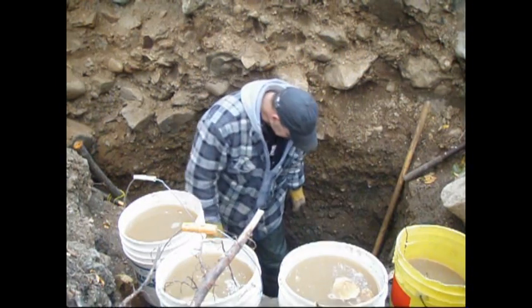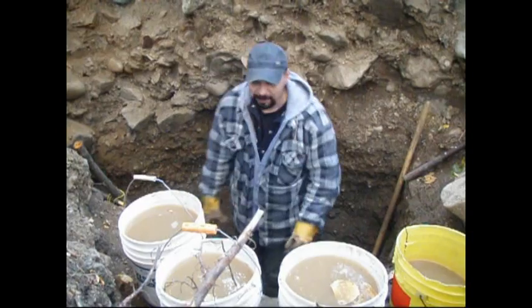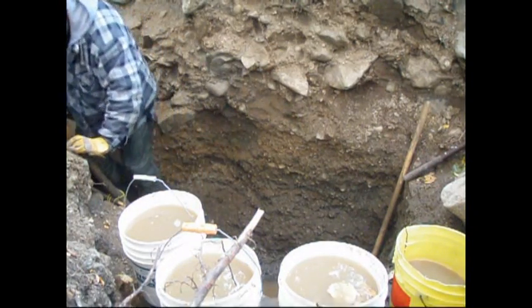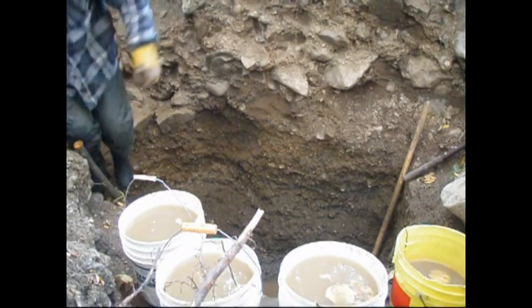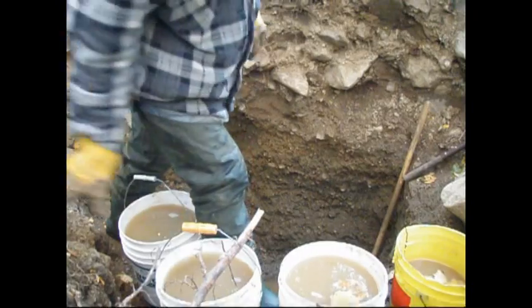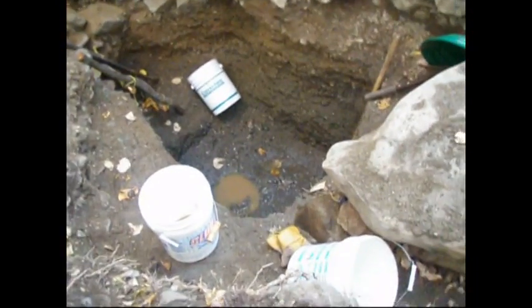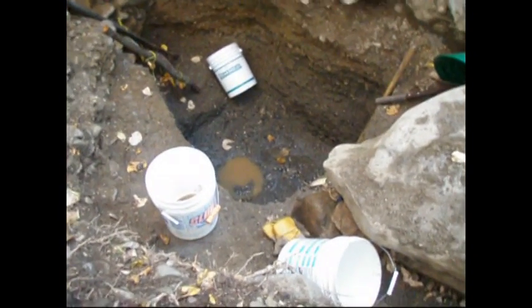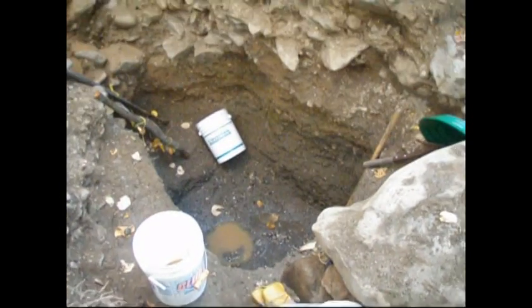Almost done. A couple more buckets and we can get back to digging. Well, there you go, all bailed out and ready to push downward. We'll get back in there and get to digging, filling these buckets up and hauling them out, making a stockpile.